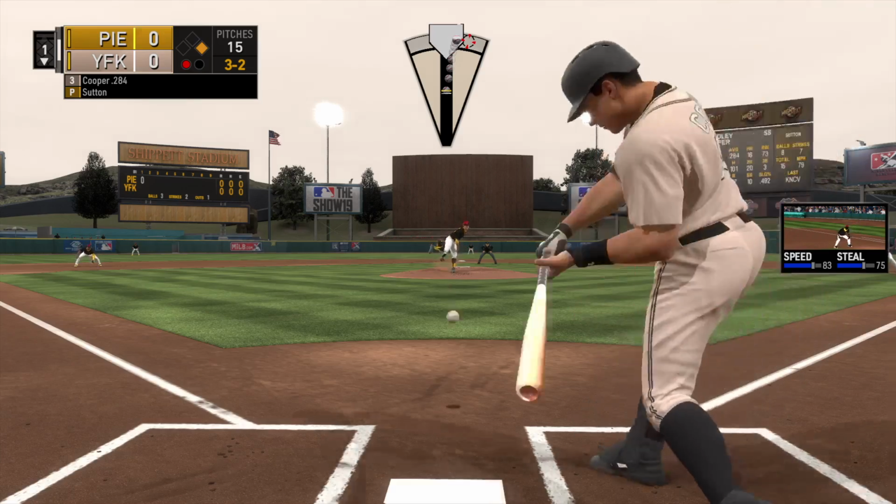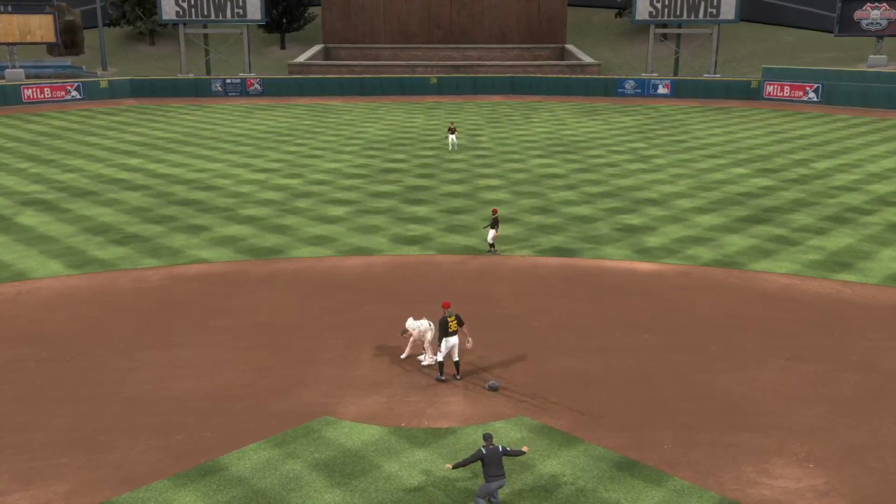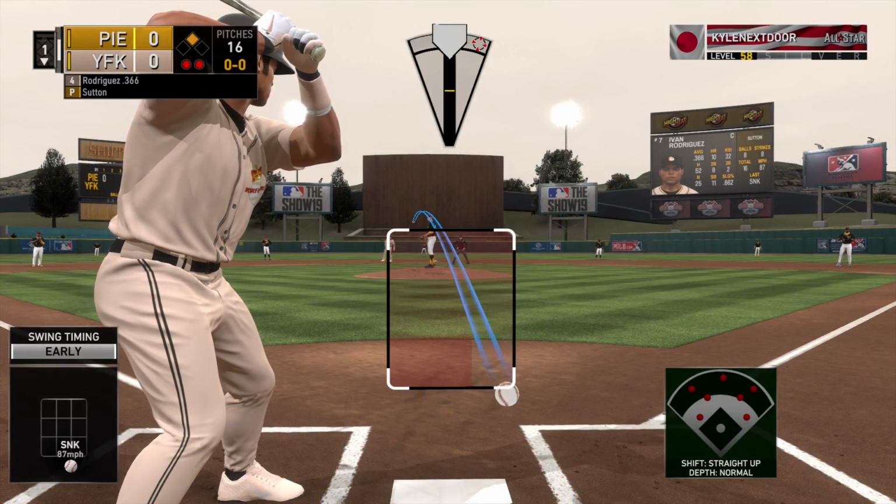On the move is Trout from first. Offered at and missed. Here's the throw. Is going to be far too late. That's a stolen base. Digging in, Pudge Rodriguez.